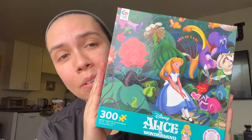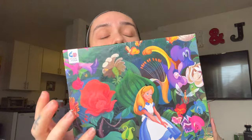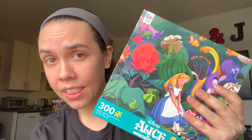So this is it. This is the Alice in Wonderland puzzle, the 300 piece puzzle I have been hunting down. And I'm going to make a series out of these puzzles because they are pretty easy to find at my local Targets. I hunt puzzles and other collectibles at Target, and there are multiple locations around me where I'm able to find different puzzles.